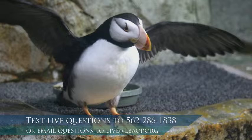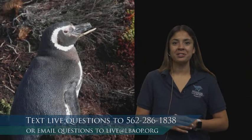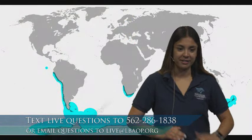Now, puffins are just one of the animals that we have here at the aquarium, but we also have some other animals that are typically a fan favorite, and those are our Magellanic penguins. Oh, and we got a really good look at that penguin right now, too. Magellanic penguins can be found in South America. There are about 18 different species of penguins that exist. They can all be found in the Southern Hemisphere, so that means regions south of the equator.